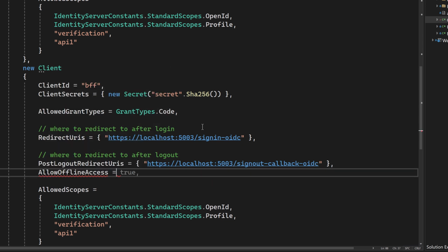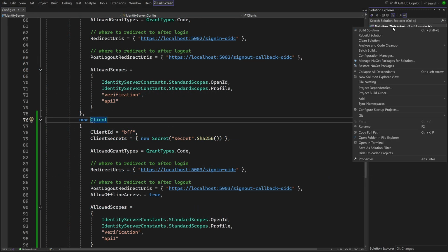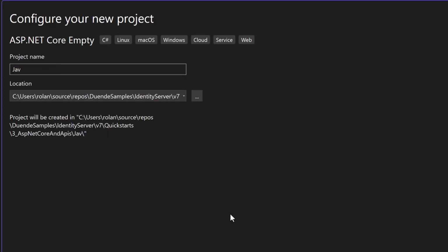Also make sure a refresh token is allowed, because the BFF will take care of automatically refreshing an access token if it has it. Also make sure it is allowed to request the API1 scope. Now add a new empty web project to the solution, which will be our BFF, and at the same time it will host the JavaScript application we're about to write.